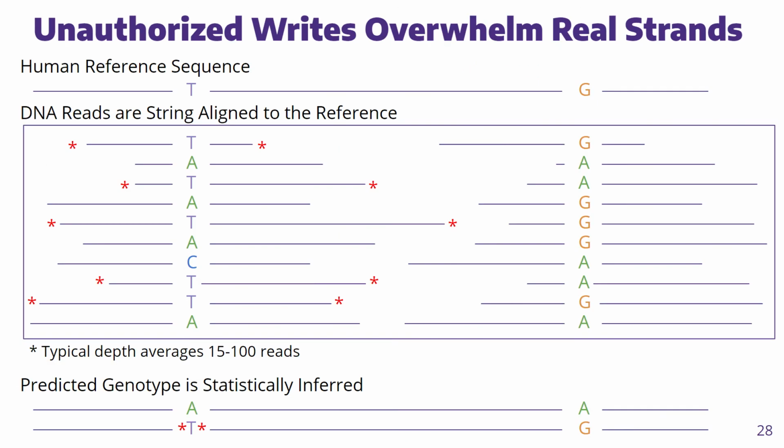And so what would happen if you were able to write a sufficient number of DNA molecules containing a T is that all of these would then align to the same position, except in this case, the variant caller would statistically infer that, yes, maybe this is actually 50% A, 50% T. Therefore, we would expect that they are an AT at that location.